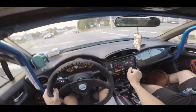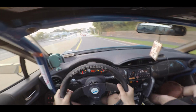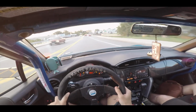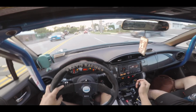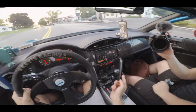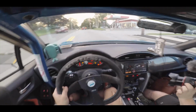Yeah, so it's got an open flash tune. It's stage 2, and there's no pops and bangs or nothing, but it's got unequal length headers, a full titanium exhaust, a bunch of fancy carbon fiber everywhere, and it's slammed. It's got some fancy Avid wheels on it. I don't think there's a seatbelt sensor plugged in somewhere, because that won't shut off no matter if we're buckled or not.